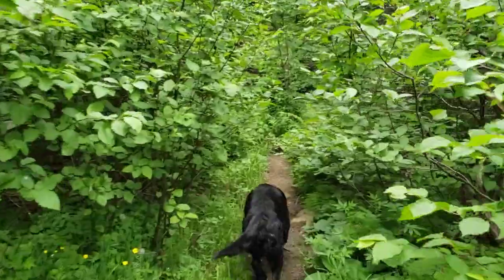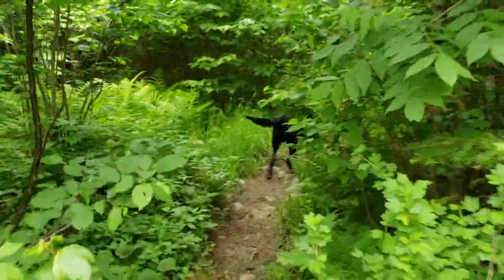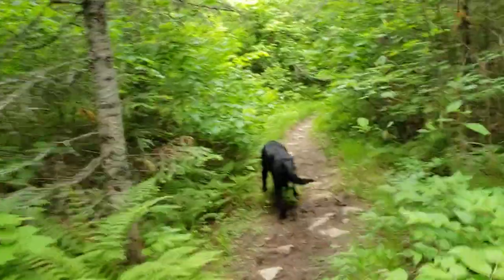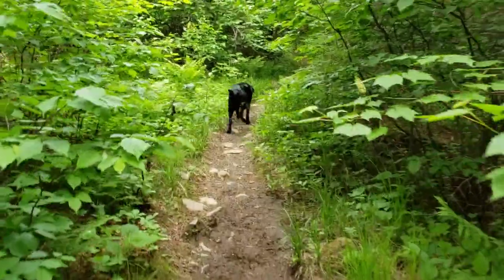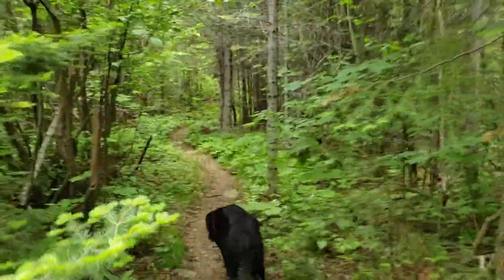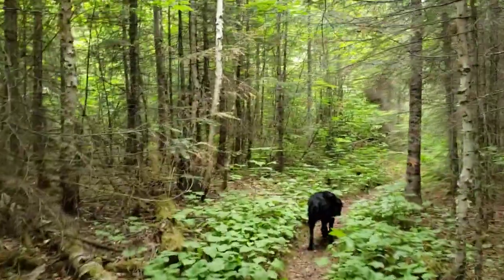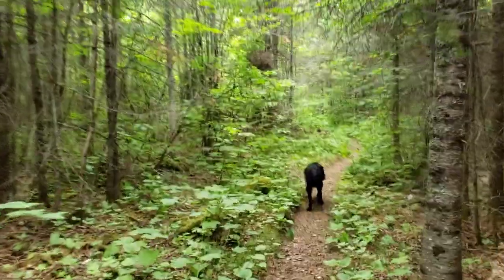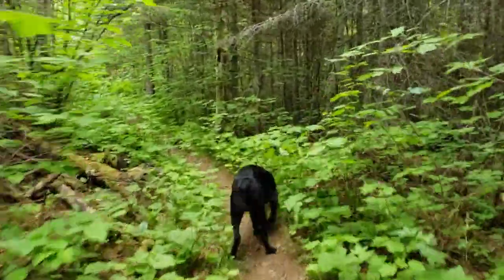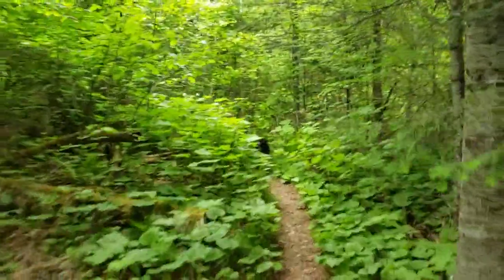It's been years since I've been on this portage, and I seem to remember it being pretty level. 160 rods, so I think we're approaching somewhere around a quarter mile, I don't know, something like that. Beautiful lush green in here. The Fowls, by the way, are excellent fishing. Walleye and all kinds of species, big fish in there. And it's beautiful. If you guys come in here, the bluffs on the south side of South Fowl are absolutely to die for. The views are just amazing. Go on, Toby, go on. 160 rods, and we'll just see how long it takes to get across there.